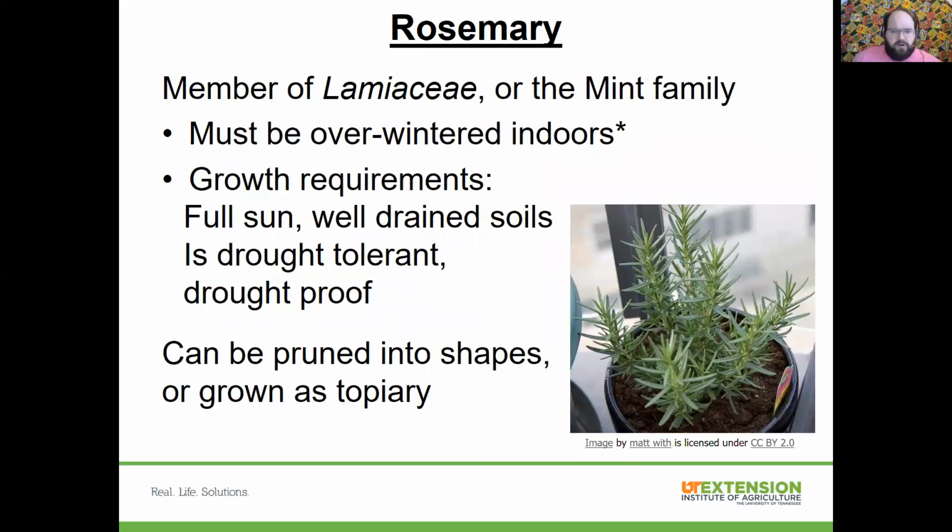Again, similar growth requirements. Rosemary can be very tolerant to drought. That's not to say drought proof. So if you do have it out in the garden and it is a very long drought period, you will want to irrigate it, give it some water. It will benefit from it, but it is one that can be pretty resilient.